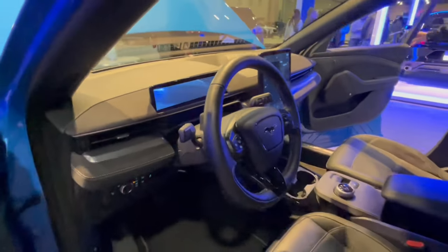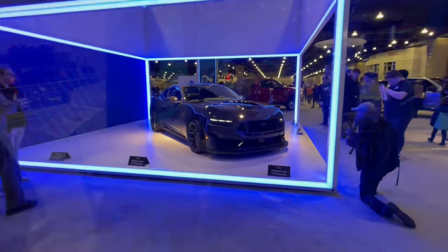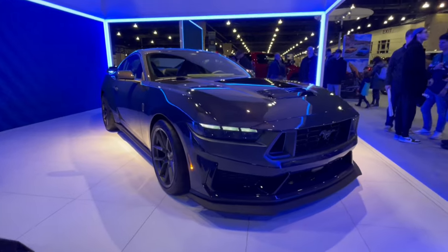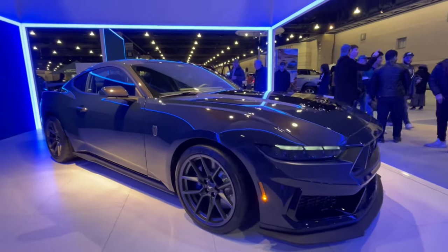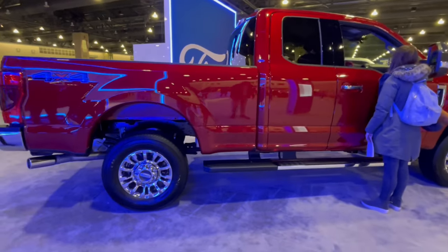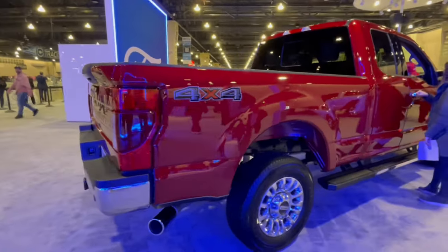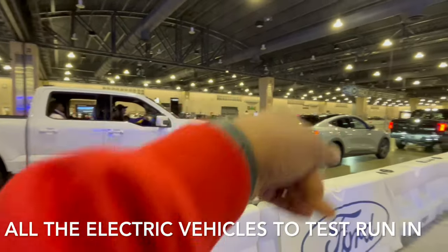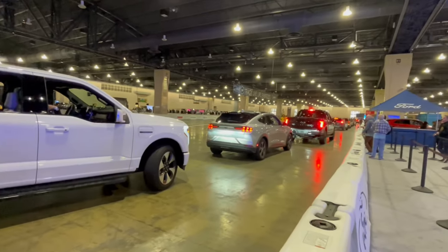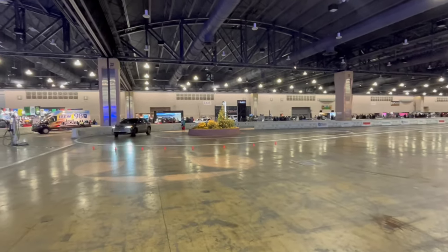They expensive too. They like 90,000. What that say? This a 250? Look at the lights on it. Lightning. Oh, Ford got it going on. So these are all electric cars.